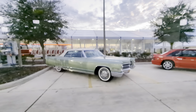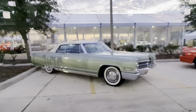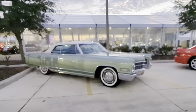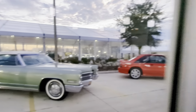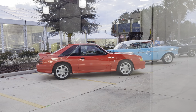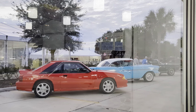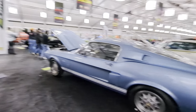I think maybe it's been resto modded. The headlights look a little different. There's just something about it. Like, I took my driver's test in a 70 Coupe DeVille convertible, so I know what they look like. That one's a little different, a little interesting. Very cool. And again, it might be like a 68, 69. Beautiful colors right out there outside the window, huh?